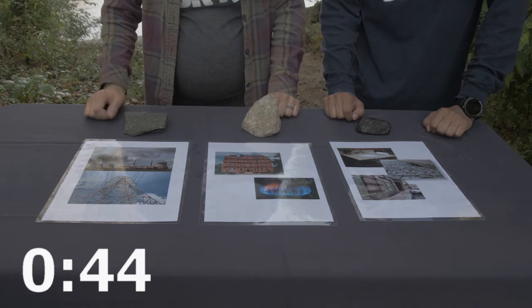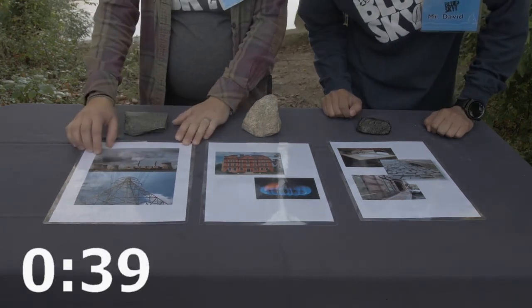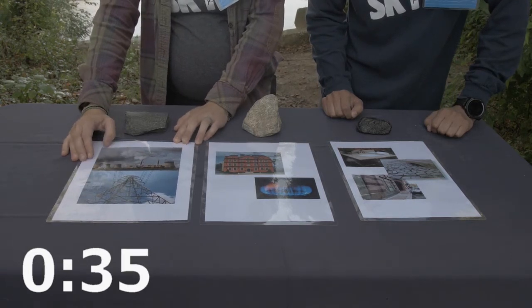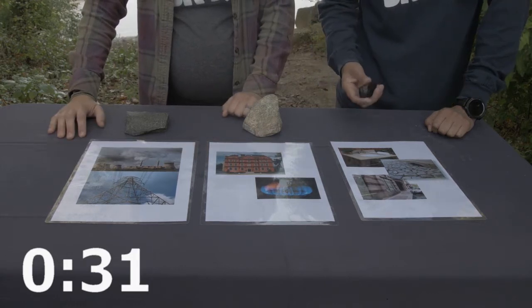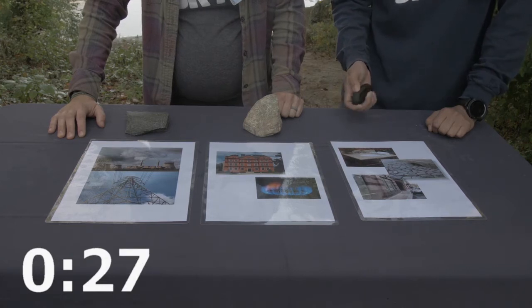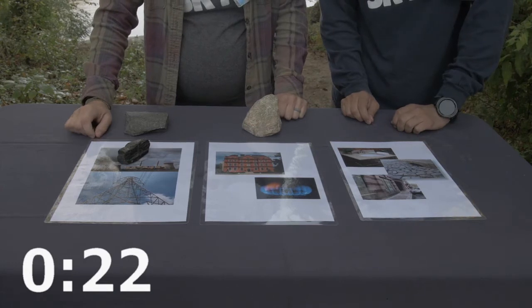Okay, Mr. David. So let's start here. This picture here looks like power and energy kind of stuff going on. So what kind of rock do you think could make that? This one looks the most like coal to me. I think coal gives us energy. You're so right. We'll put that one there. Yeah, I agree with that. So that looks like coal.